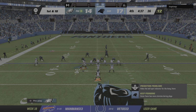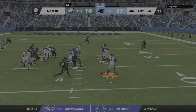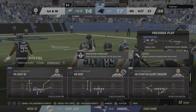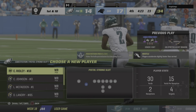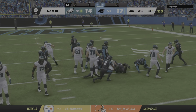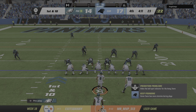Slot man moves right. Back to the ground now. It's Henry. And he'll follow his blockers there all the way down to the 23-yard line. 72 yards rushing for him now with a couple of touchdown runs to boot. Another carry for their leader and a good one. It's crunch time. They'll need him to continue to be productive in both the run and passing game in order for them to try and snatch a victory.